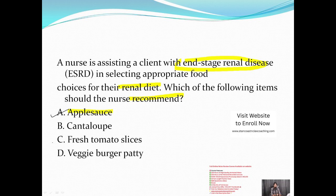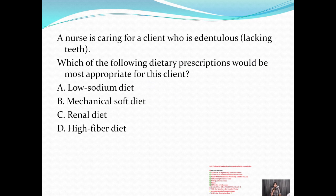Applesauce wins. Let's begin with a scenario that checks your ability to match dietary prescriptions with a client's physical limitations. A nurse is caring for a client who is edentulous, lacking teeth. Which of the following dietary prescriptions would be most appropriate for this client? Before we make our decision, let's review the choices available. A. Low sodium diet. B. Mechanical soft diet. C. Renal diet. D. High fiber diet. Let's figure out the most logical and practical option based on the client's condition.